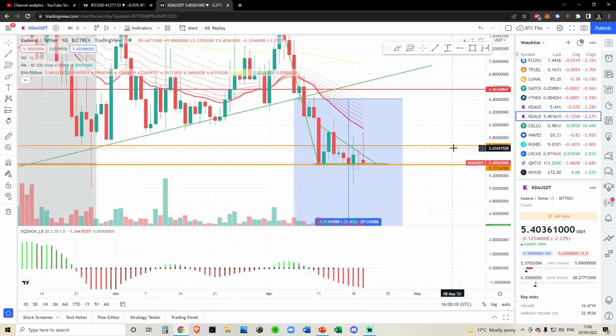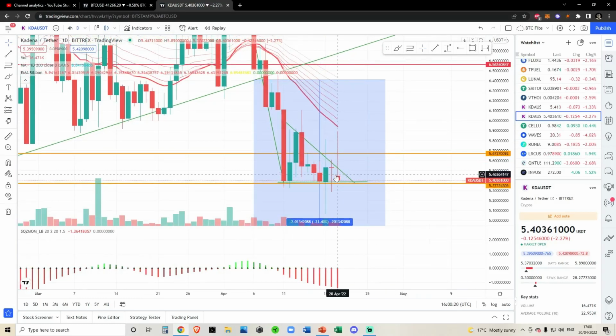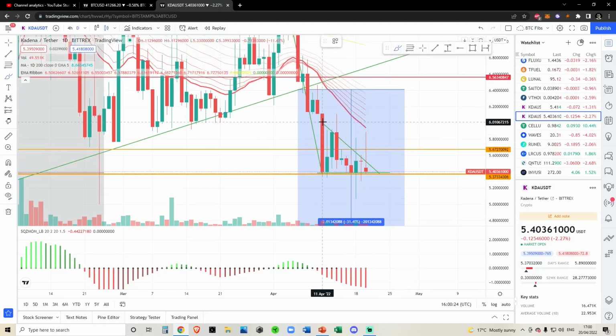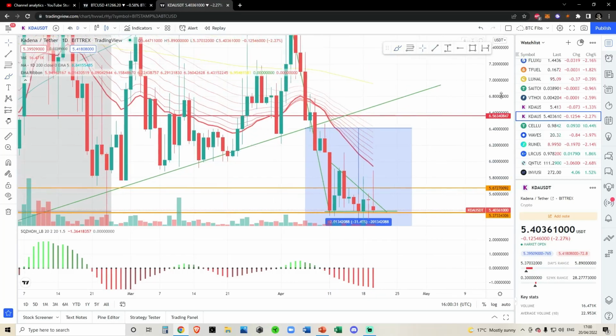Alright, quick update on KDA. So we've had another harsh push down since our last video. In the last video we talked about the fact that we are in this descending triangle right now, and we're also forming a bearish pennant on the higher time frames.